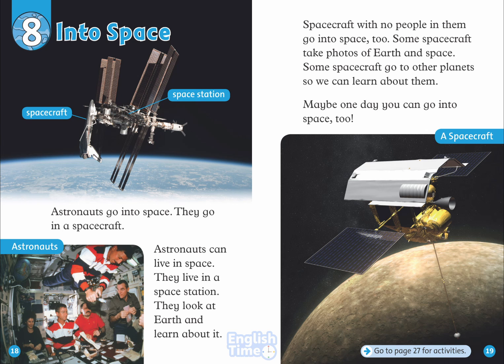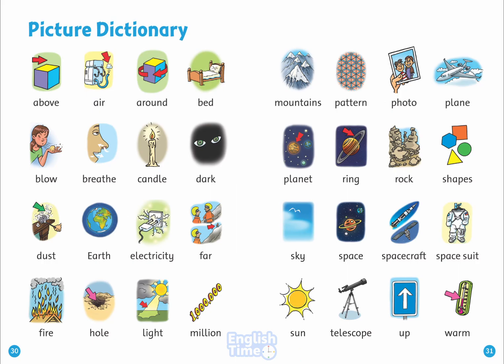Spacecraft with no people in them go into space too. Some spacecraft take photos of Earth and space. Some spacecraft go to other planets so we can learn about them. Maybe one day you can go into space too.